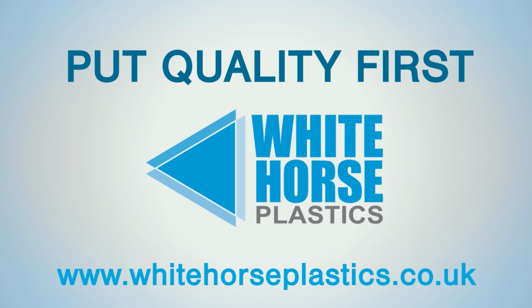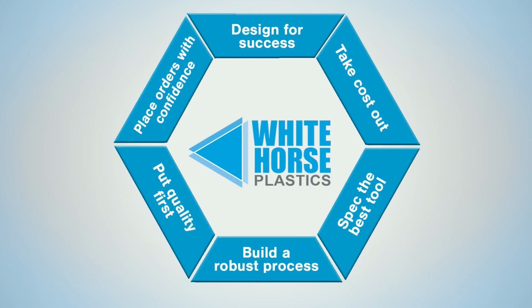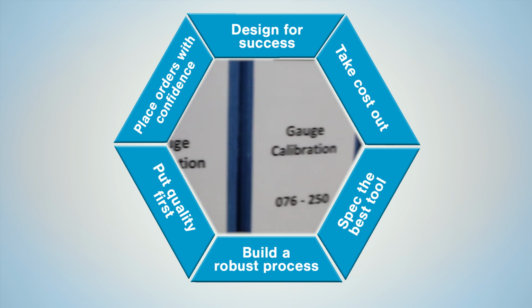Here at Whitehorse Plastics, we take quality seriously, but also try to make it practical. There is no point chasing microns if the measurement method isn't stable. So where possible, we mimic the end-use interfaces for control of the production on the shop floor. Let's look through the processes needed to control our manufacturing.